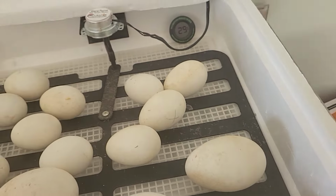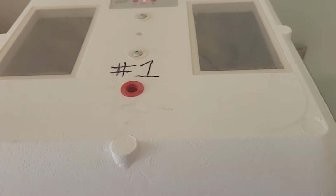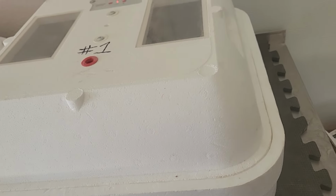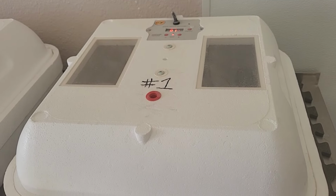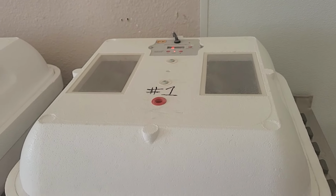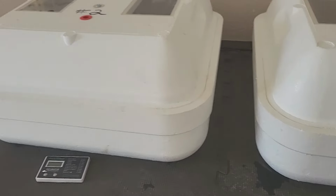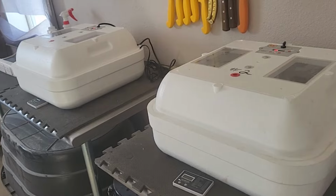Right. It's screaming at me because it's too dry. Yes, honey, I understand. All right. This will not open again until they're all here. So I will give continual updates. I'll be out here every couple hours checking to see where we're at with hatching. Keep an eye on the eggs. And then this morning I just need to check the humidity level in these 2 and make sure that's where they're at.